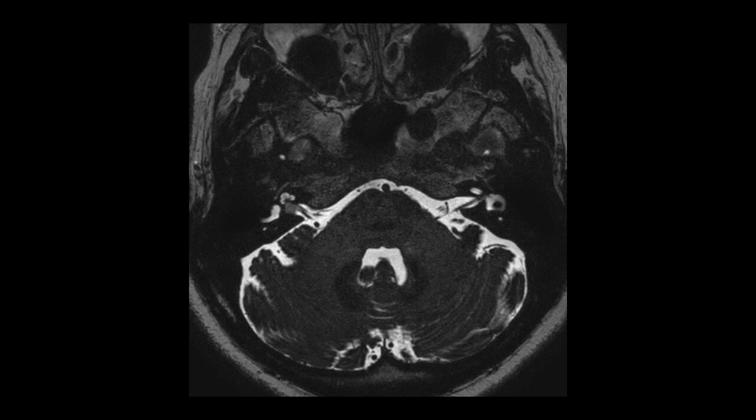Here you see a small vestibular schwannoma deep within the left internal auditory canal, as well as some of the vascular structures and other cranial nerves very nicely on this cisternographic image.